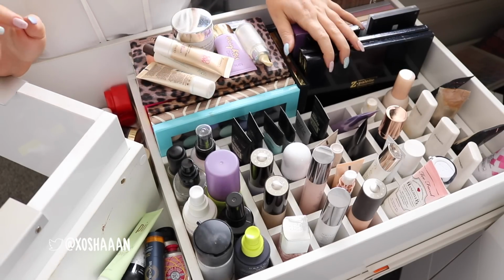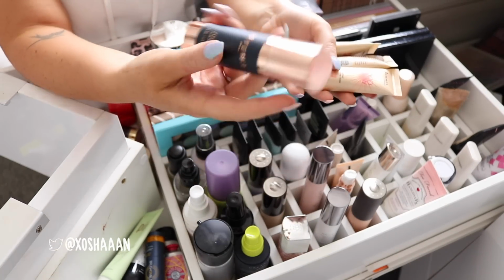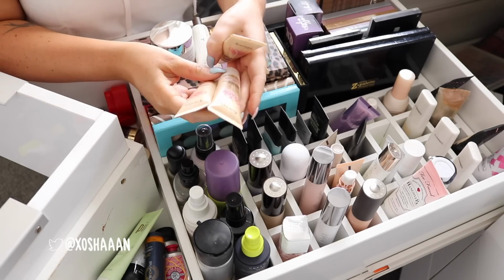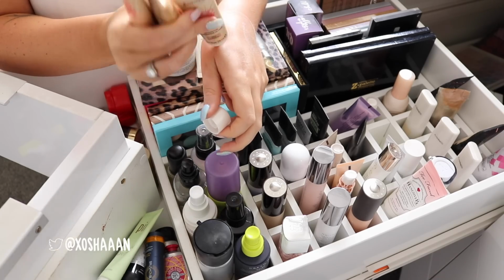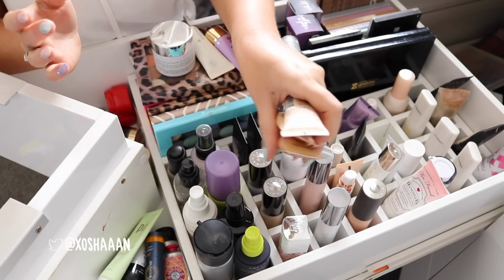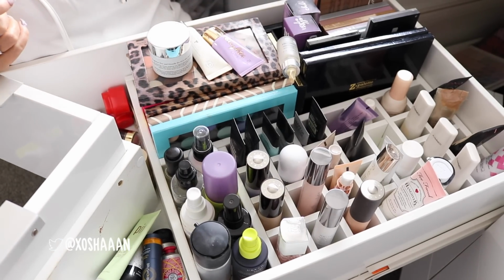Oh god, I'm running out of space. I might put some of these highlighting products into my highlighting drawer. So the Pony Effect Strobing Luminizer. And then I've got these Good to Glow Rimmel thingies. And they actually look really pretty. So I want to try them. I haven't even tried them yet on my skin. But yeah, they look nice. So I am going to put all those in my highlighter drawer.